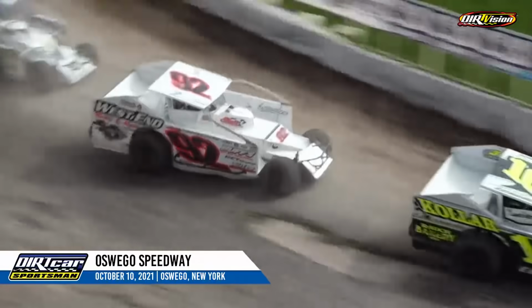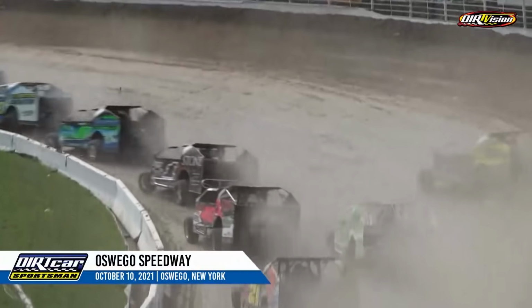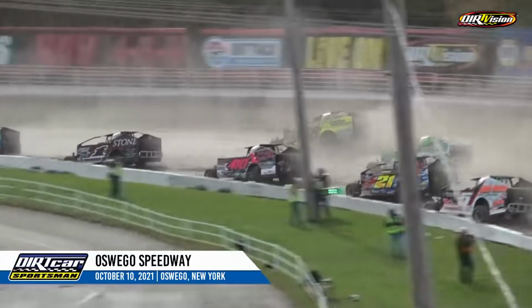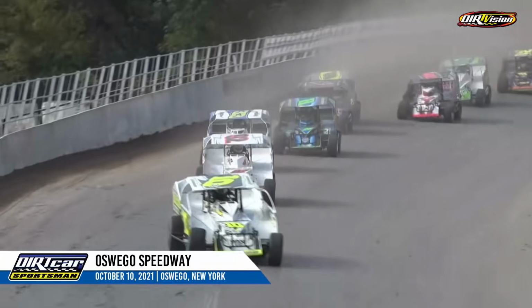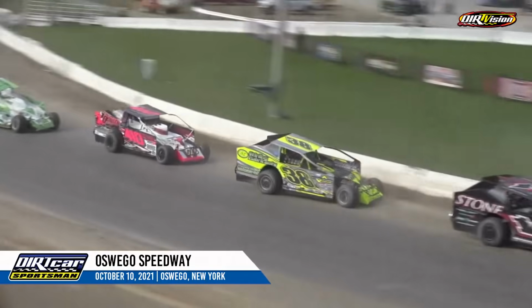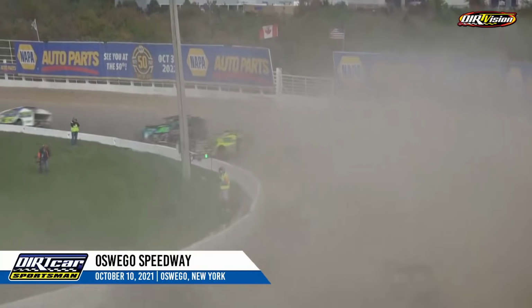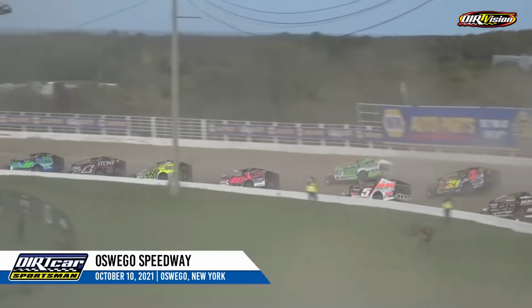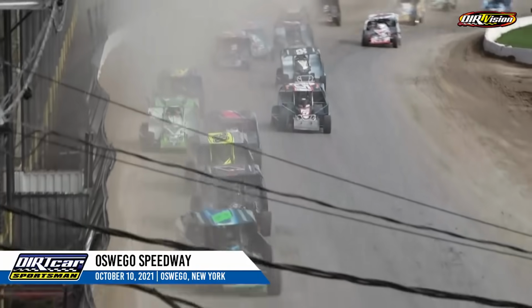Down the front stretch they come into turn number one, single file formation down here in the inside. First car to step out of line now is Zach Sobotka. And Sobotka is going to a different line. He's gonna try a crossover move down here into turn number three. Working his way up here through the field. He's got the Justin Stone car dead ahead of him as they work their way down here into turn number one.